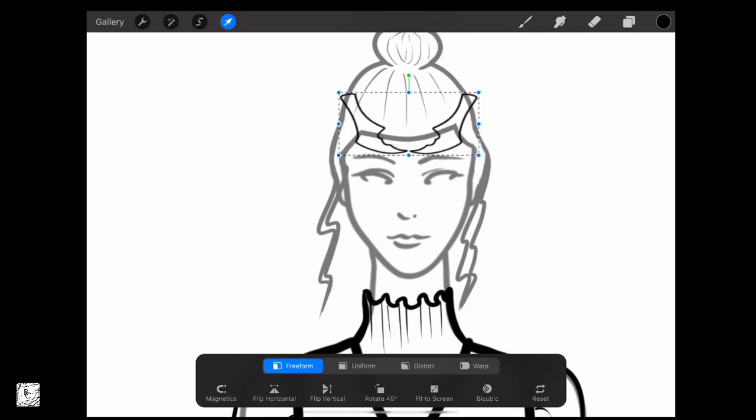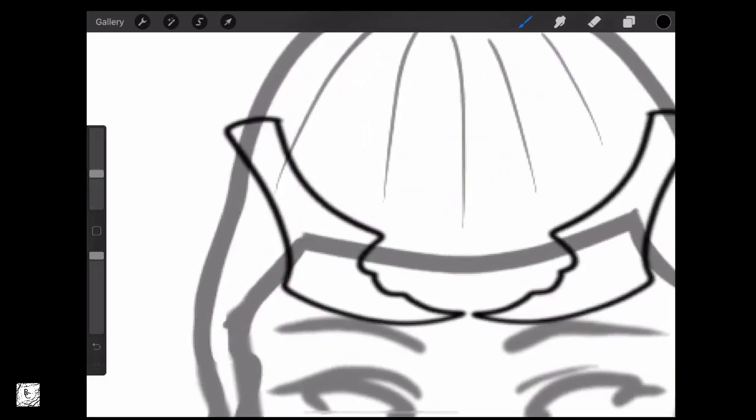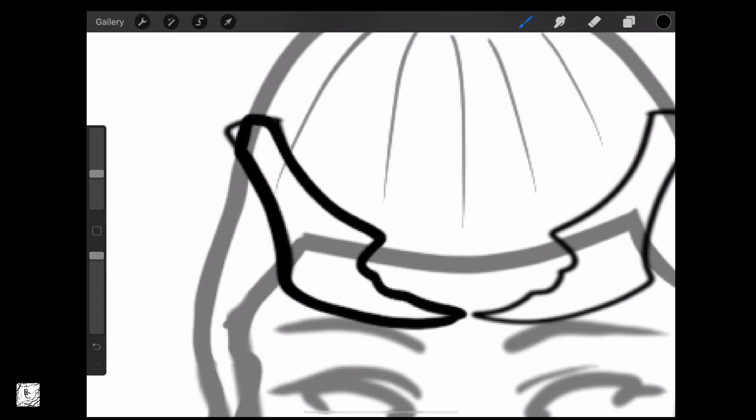Okay. So I'm gonna bring that down kind of just above her eyebrows. And it looks like I need to tilt it just a weensy bit. Okay. And now what I can do is come in. I'm gonna give it a thicker line because it was just a little bit too fine. And then I can also come in and knock off that edge.